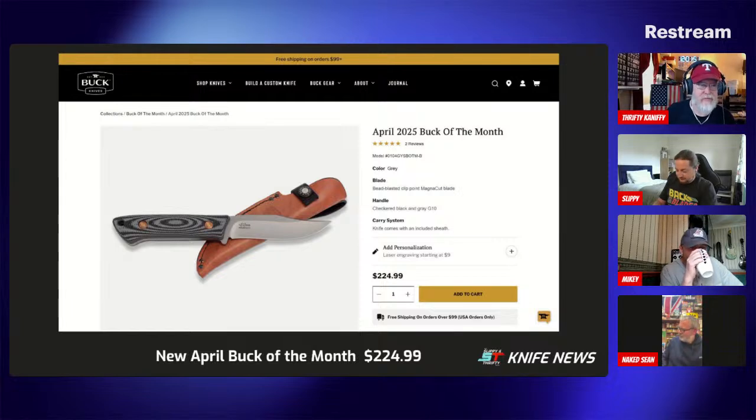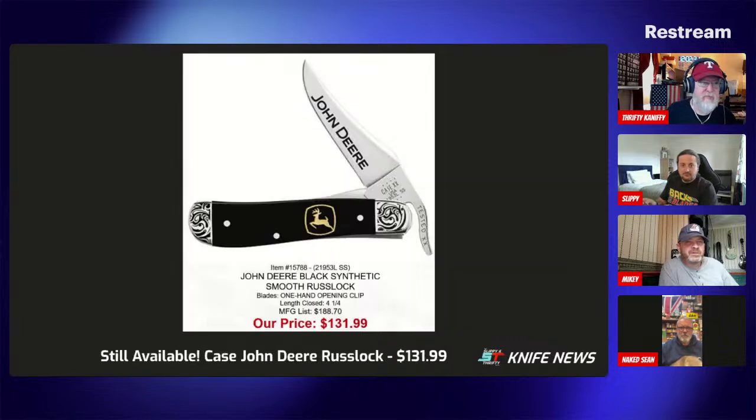Not a lot to really talk about. We have the April Buck of the Month come out this week. It's a fixed blade. Meh. Is it the Compadre? Believe so. Yeah, it's a nice knife. I think it's in 420. So yeah, that's pretty expensive. $225. Yeah, the sheath looks nice though. I don't even know that they're sold out yet. This was released early in the week. Is it Magna Cut? It is Magna Cut and micarta. Very nice. Nice combo.